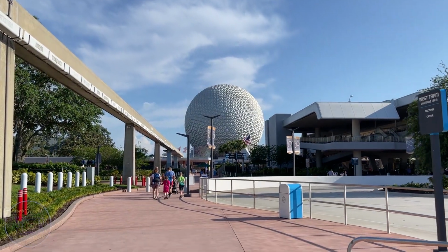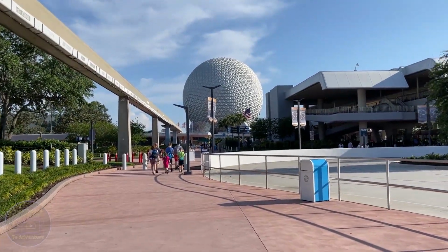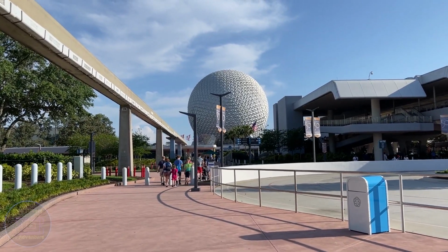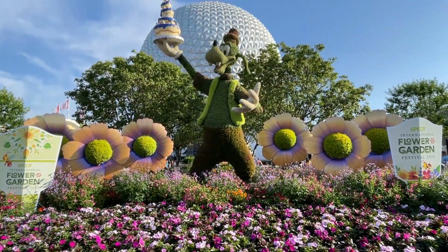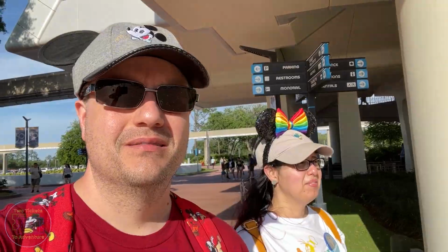Anyway, let's see if we can do this again and see if we can end up at Epcot this time. All right, that worked this time. We have made it to Epcot, the fourth and final Disney park for our trip this time. And it is the Flower and Garden Festival, which is one of our favorite festivals. So we are going to go inside and start trying some of the foods, I think. Only some of them, not all of them. But yeah, we are excited to finally be here at Epcot.